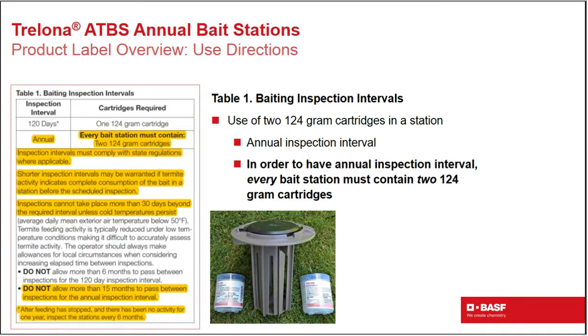So once again, I'm just going to say it again, right? If you want to use this annual baiting opportunity once per year, every station around the structure needs to have 2 of these cartridges. If you have any other situation out there, I've got termite monitoring boards in some of them, I'm only doing 1 bait cartridge in a station or 2, you can do that according to the label, but then you have to go back at least 3 times per year on your inspections. Next slide, please.